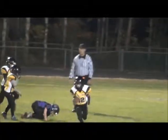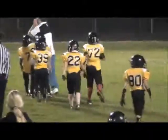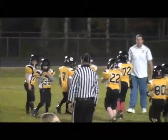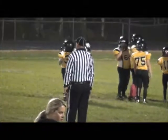Gets it down, number 12 takes it to the left side. Taken down, back over about the 31. That play's going to be good for the West Warwick Steelers, first down. A first and 10 for West Warwick at the 32. So now West Warwick finally amasses a first down here, as we have under 8 minutes left.